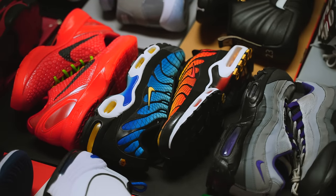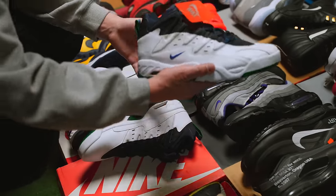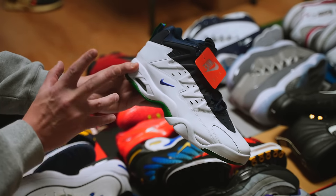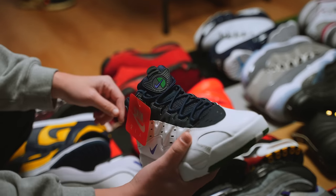Speaking about copping, Air Max Plus, next to some other nice stuff, Air Max 95s, Air Max 97 Off-Whites. We got the Ghost Racers, and then we got these beautiful Nike Air Flares that I wish fit. They're size 12. I tried them on. They're just way too big on me, so we put them up and they're going out. Big fan of Air Flares and tech challenges and stuff like that. Just something different for sure.